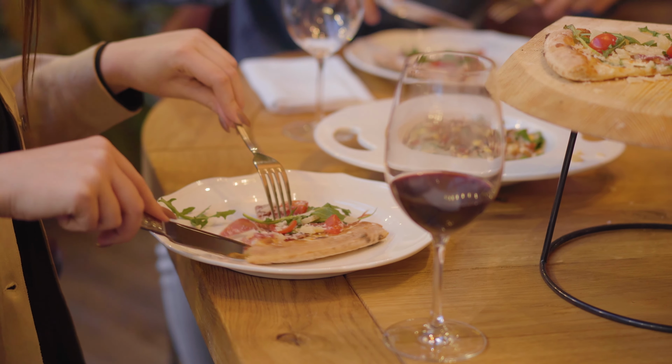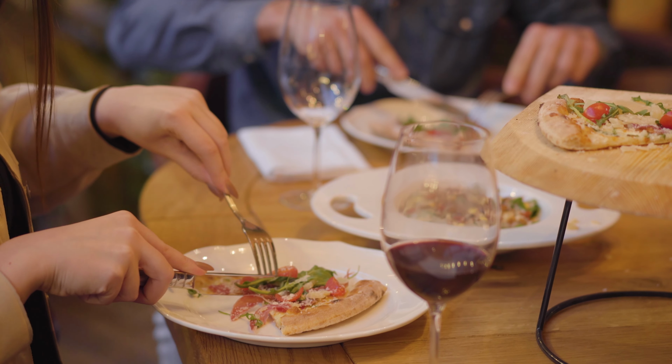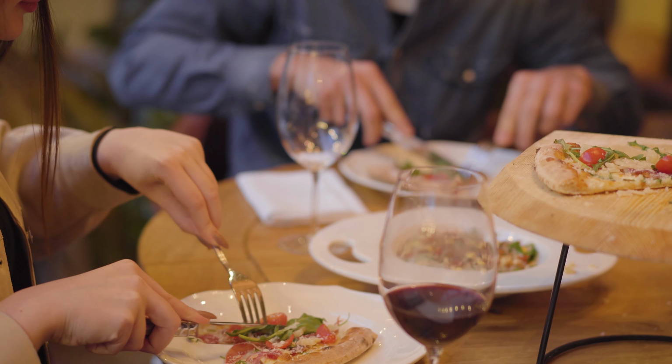Another great way to save is by splitting meals between two people or ordering a family meal deal. This is usually less expensive than ordering 4 or 5 regular size adult entrees.